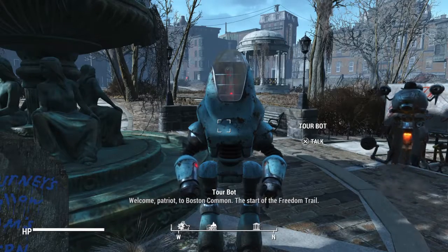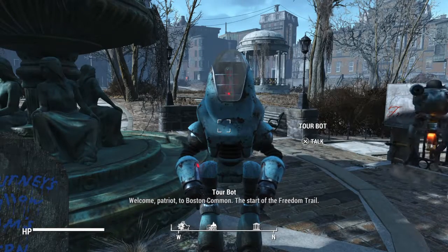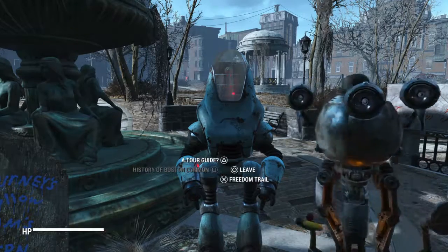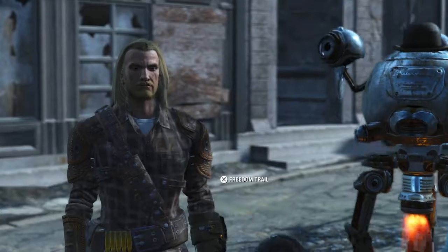Welcome, Patriot, to Boston Common, the start of the Freedom Trail. Tell me about the Freedom Trail.